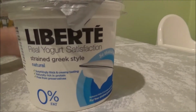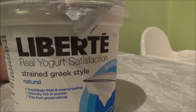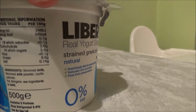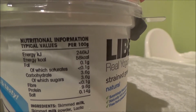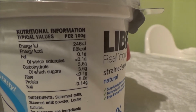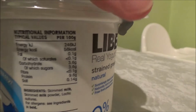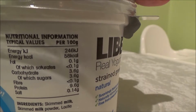On another note about the protein, this is Liberté, or however you say it, real yogurt satisfaction, and it is. It's a strained Greek style natural yogurt, so it's not Greek yogurt, but it's Greek style, which normally isn't as good as a Greek yogurt. But if you look at the macros, you can probably work out that this is not far off total 0% yogurt, which is rather thick. This is a lot runnier. It's got less of a sour taste to it. Mixes well with fruit. Mixes well into pancakes, things like that.